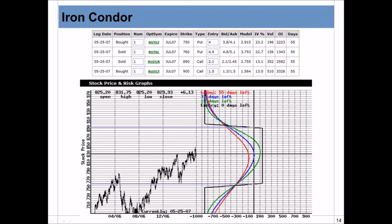On the right side is the risk-reward graph of the option trade that we're opening. This is a four-legged trade, and here we show the four legs up here. We have sold a call here. This is the 890 call, sold July 07. We brought in $2.10 for that call. And then we bought a call one click higher. We bought the 900 call for $1.50. So what we sold it for and what we bought it for: we brought in $2.10, bought this call for $1.50, so you can see it's a credit. We brought in a credit for that bear call spread.